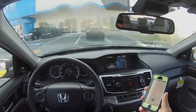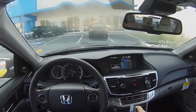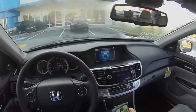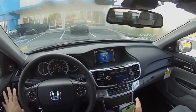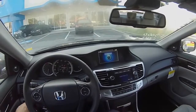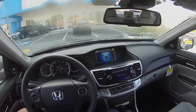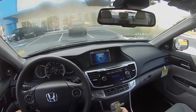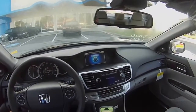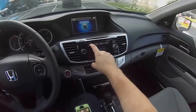You can either call right from your phone. If you don't want to dial from the pad, it'll automatically link itself up. Any incoming call will automatically link itself up with your phone. So there's very little stuff that you have to actually do. There's no crazy buttons to press or anything like that. You can do everything right through your phone, or you can do it through the car. Easy either way.